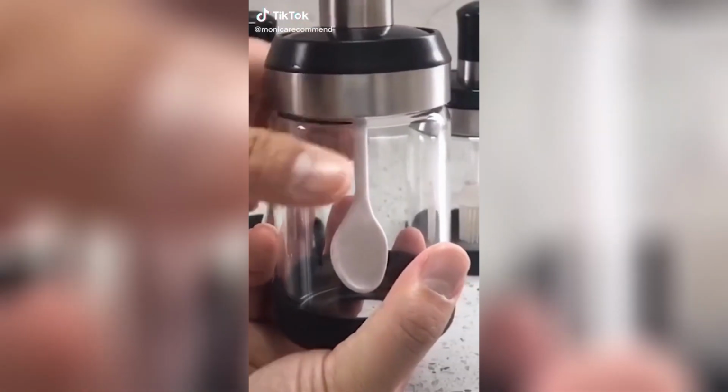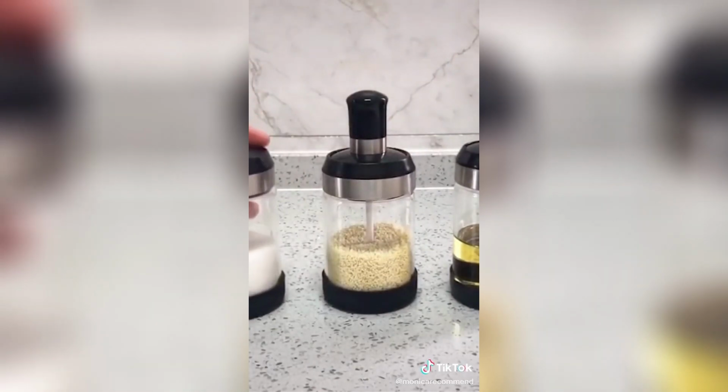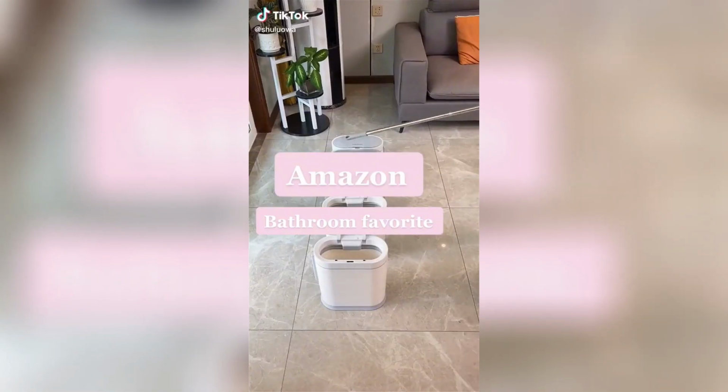How cute are these little glass jars that are perfect to store your salt and oil? Just twist the top to use the spoon or the brush. They also come with sticker labels and an extra spoon. The link is Amazon bathroom favorites.